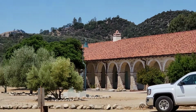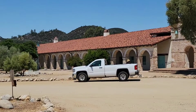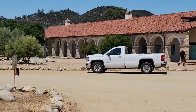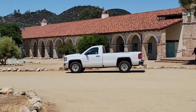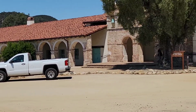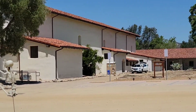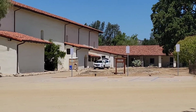This mission was the third mission built by the Spanish. One significant thing to always remember is Spain had this territory for about 300 years. Mexico got its independence in 1821, and a short 27 years after that, the Mexican-American War took place, in which in 1848 this all became United States property, and in 1850, California becomes a state.